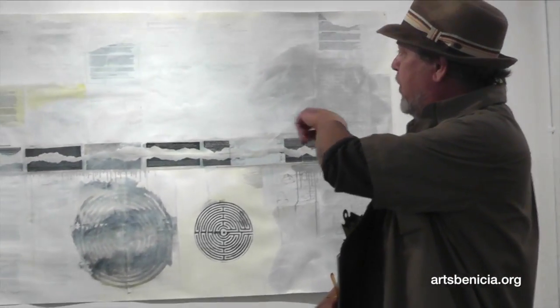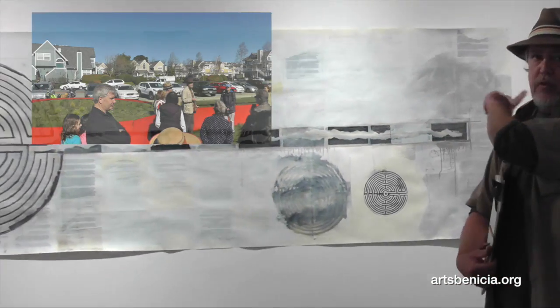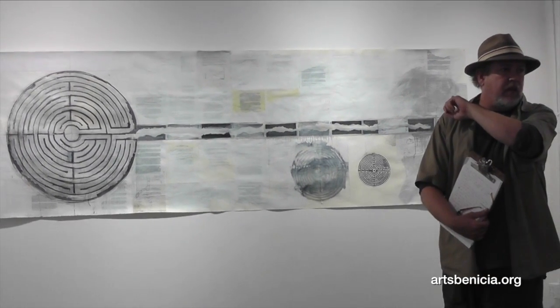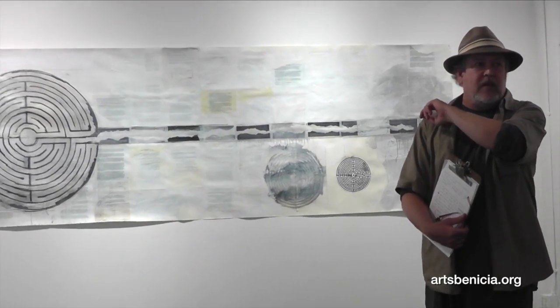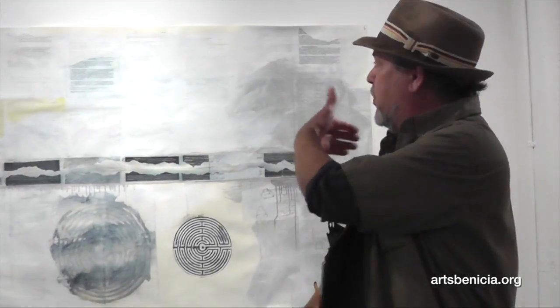And so I've been working with Benicia as a place, and specifically the waterfront, which has been very interesting. But this is just the beginning of the documentation of that Bio Labyrinth project, which has a kind of planned view of the piece. But if you look closely, it's also made up of a lot of the paperwork that we went through to actually have the thing made. So there's city council notes and a lot of different things that are kind of interesting to look at, hopefully.